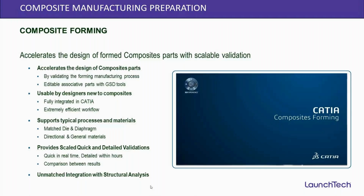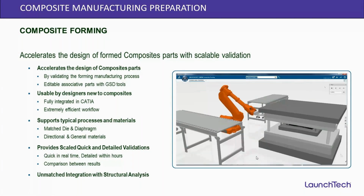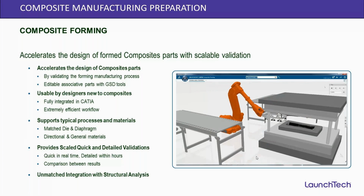This extends to even composite forming. Composite forming is another manufacturing process. We support this fully integrated from the CAD all the way to the die machining and all the way to the robotic sequence as well.